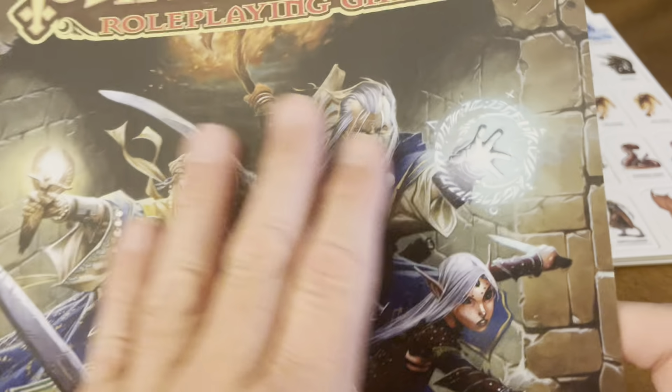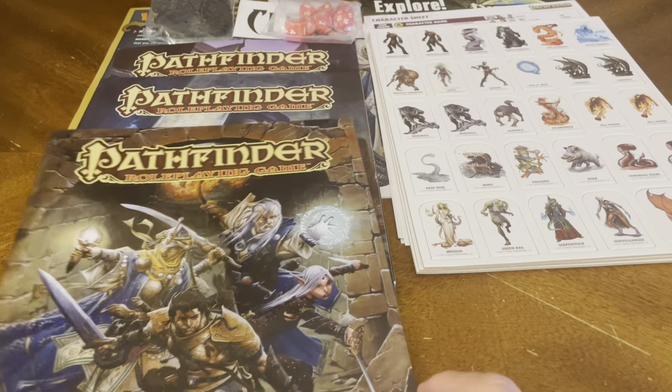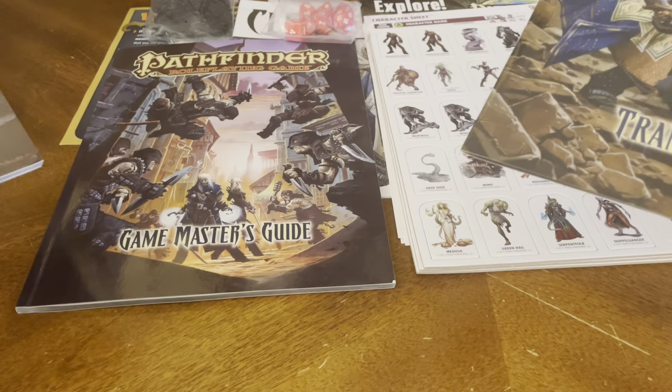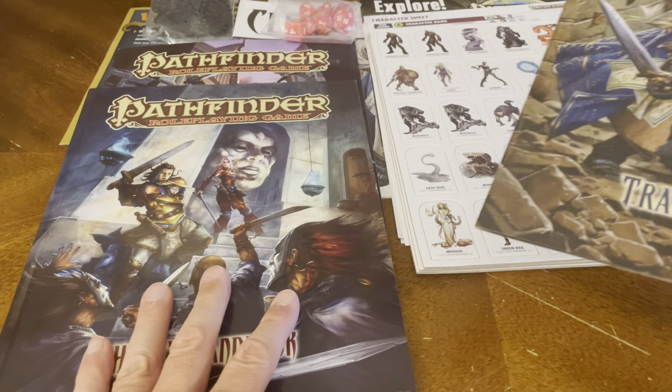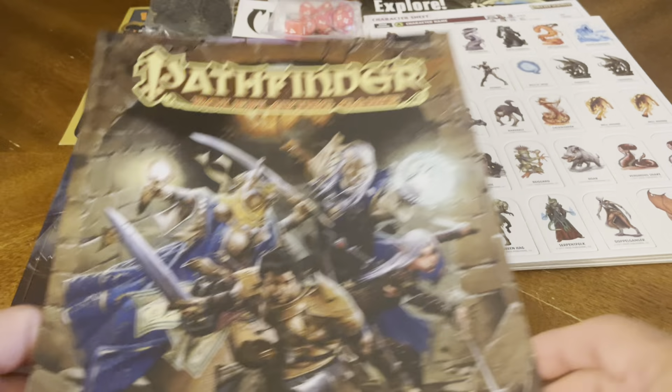Again, absolutely stunning, beautiful artwork on each of the books here. So you've got your Transition Guide, Hero's Handbook, Game Master's Guide. You start off with these two books here, and when you move on to their new rule book, this is what the Transition Guide is for.